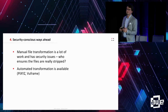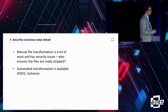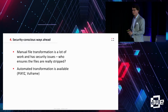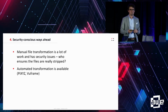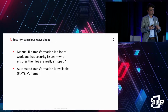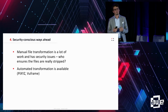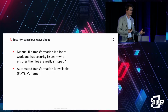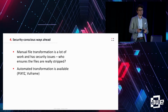It always helps to use automated transformation solutions, which can run either in the cloud or in your own private cloud or on your local hardware. There's a couple available. I'm just listing those two because PXYZ is very popular and Vuframe is my company. So there are those available, and they already help to tackle this problem of transforming files without having a human factor in them.